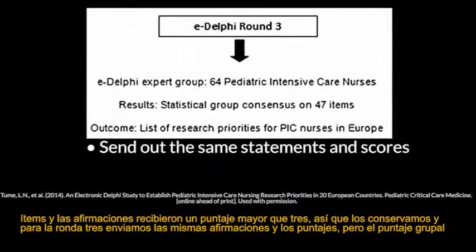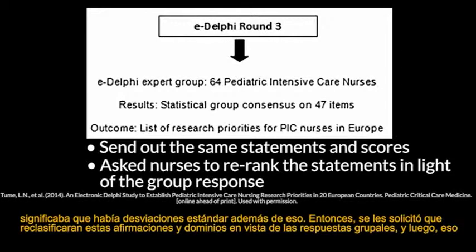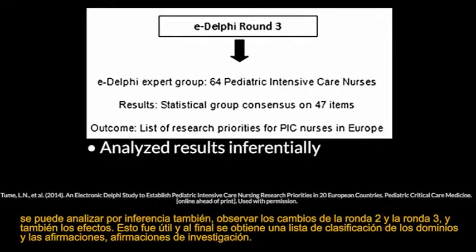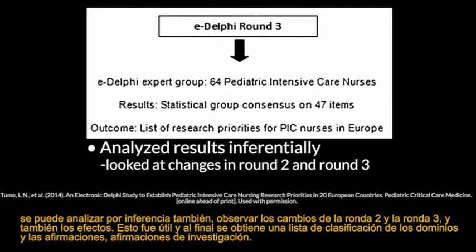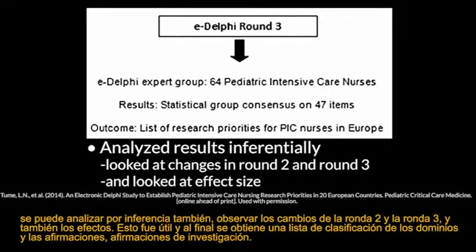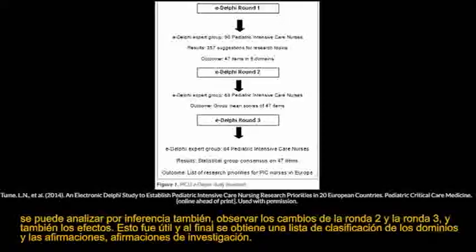For round 3 you send out the same statements and scores, but the group score and standard deviation is beside that. So then they're asked to re-rank these statements and domains in light of the group response, and then you can analyse that inferentially as well, look at the change between round 2 and round 3, and also the effect size. So that was useful, and you end up with a ranked list of domains and research statements.